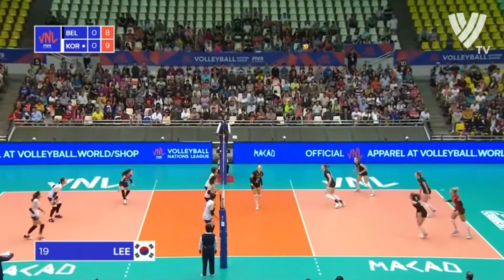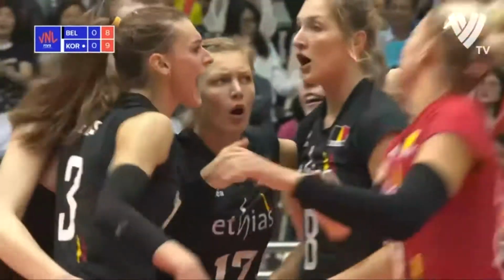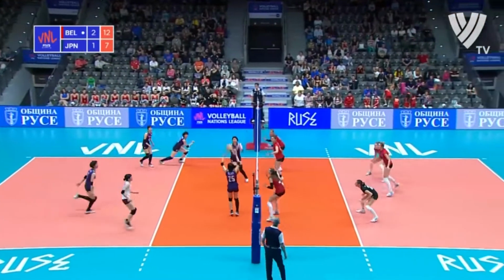De Jong with serve. Irvine's handling that. Another quick reverse set. Laying it up beautifully there around the cross court. Coming to Belgium's aid once more.